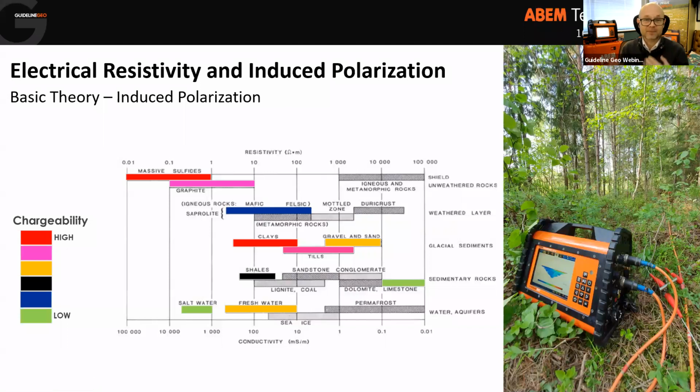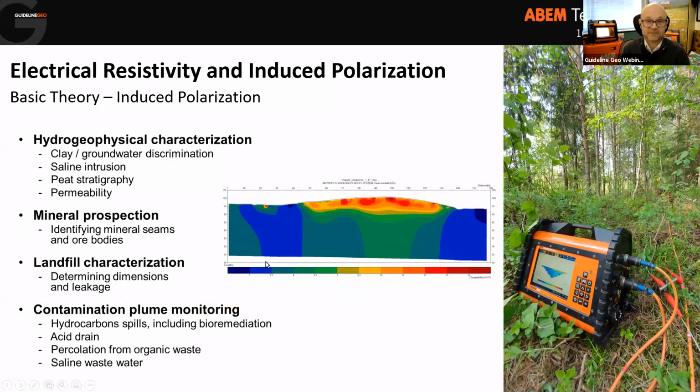So just in this kind of absolute interpretation, there are benefits to be had from having that IP data set to help us differentiate between materials. But there are very specific uses of it as well, where the target that we're looking for responds well to the IP survey. And those might be, as we looked at there, hydrogeophysical method applications, where we're looking at the difference between clay, fresh water, looking at the difference between saline and fresh. It might be mineral prospection. This has traditionally been a big application area for IP, looking for large mineral bodies, particularly sulfide ores, where you get a very large chargeability effect associated with them.